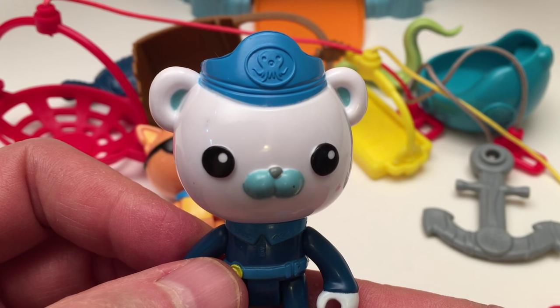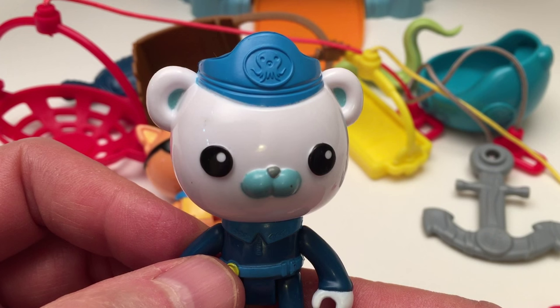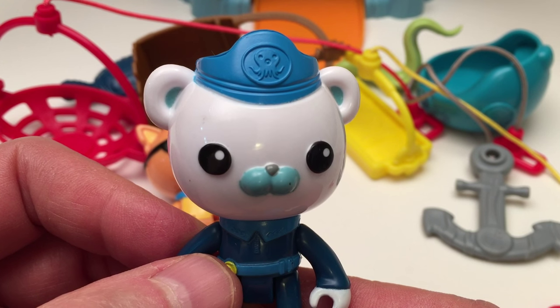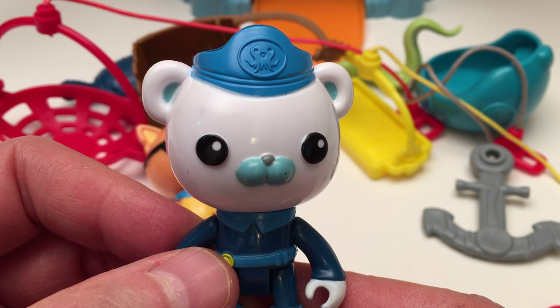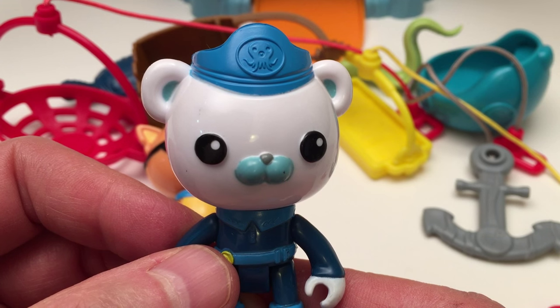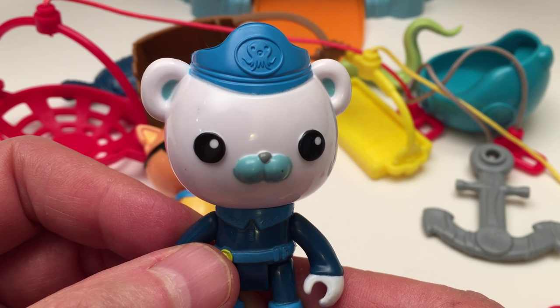First we have Captain Barnacles Bear. Captain Barnacles is a brave polar bear extraordinaire and leader of the Octonauts crew. He's always the first to rush in and help whenever there is a problem. Besides adventuring, Barnacles enjoys playing with his accordion and writing in his captain's log.